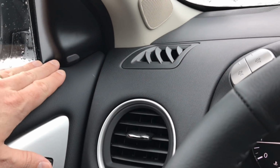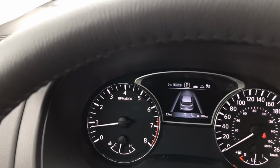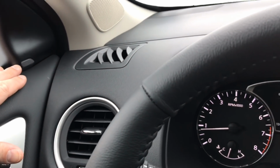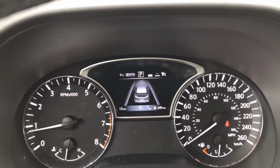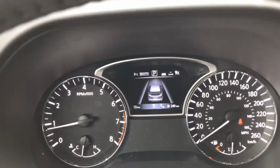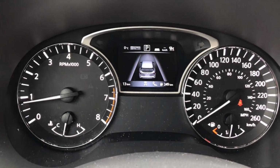So if the driver's side indicator is on, for example, and I signal to go left while that indicator is on, that indicator is going to start flashing, and it's going to start beeping inside the vehicle to let me know I have a vehicle in my blind spot. Don't make that turn. I still want to do my shoulder check just to be safe, but that's your first indication that you should not turn right away.